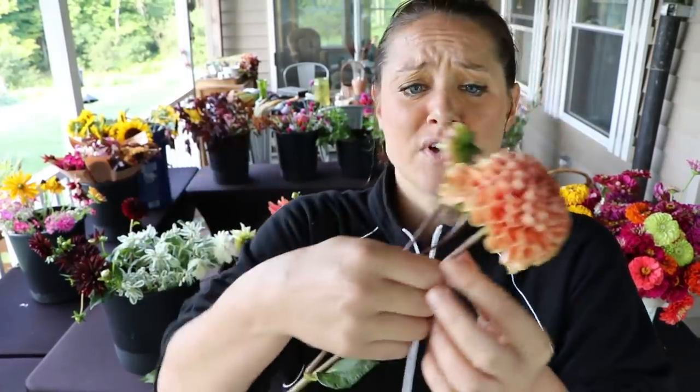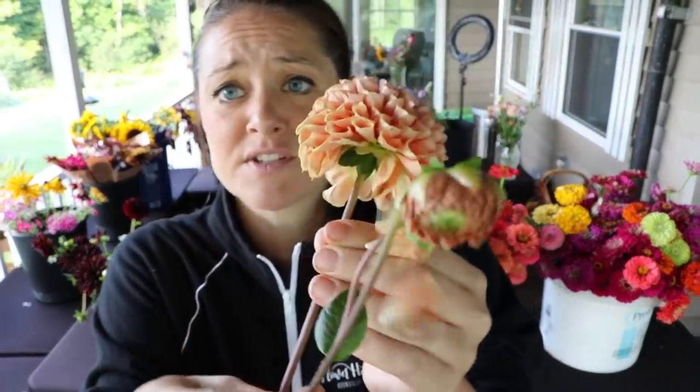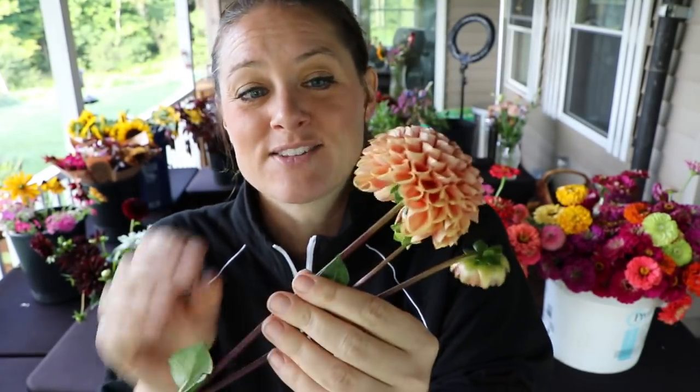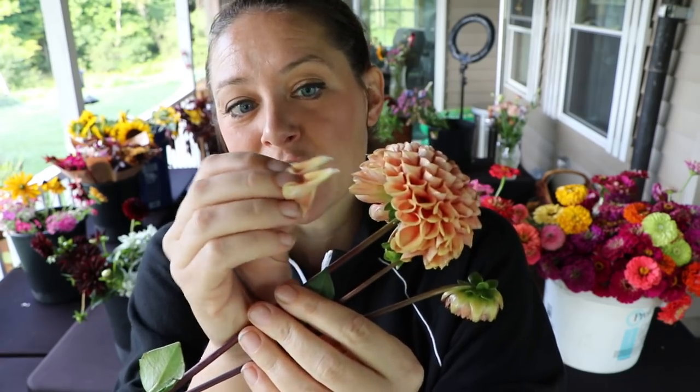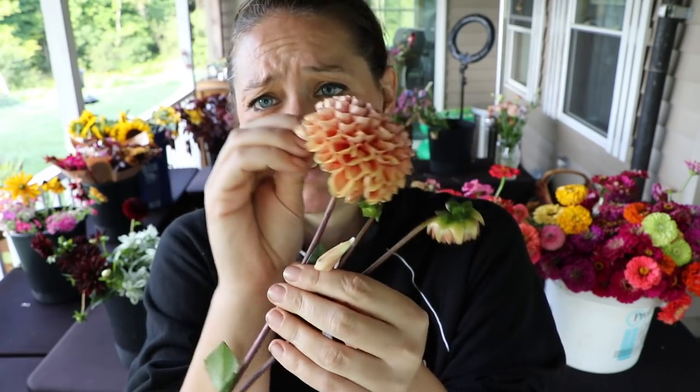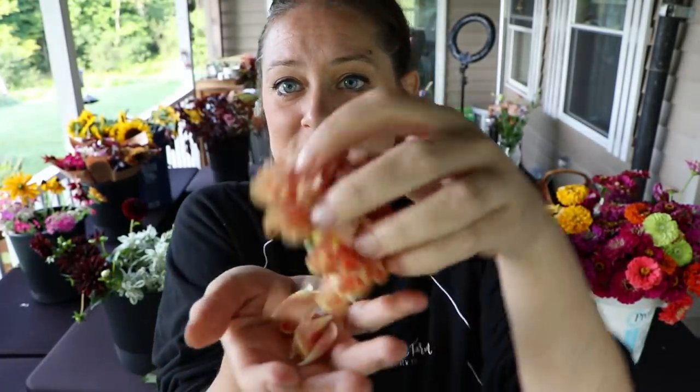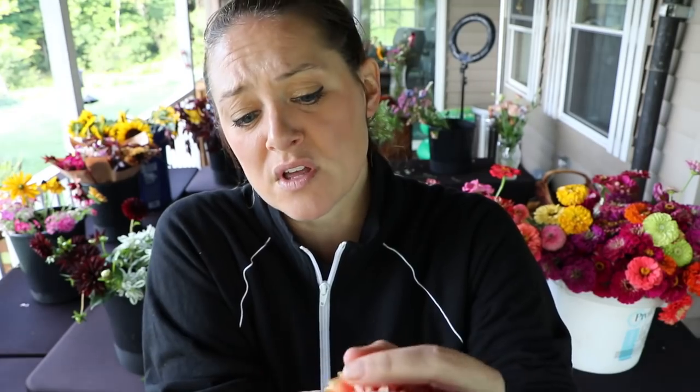So sometimes the dahlias start to fall apart. Obviously I harvested this one a little bit late. If you give a little bit of a tug on the underside, it turns into, here, I'll just take off the stem, basically dahlia confetti. Oh, they're so cool, though. I love the feel of them.